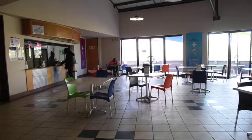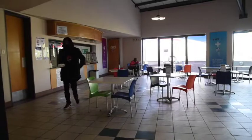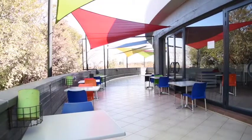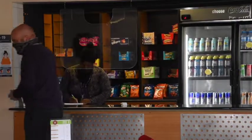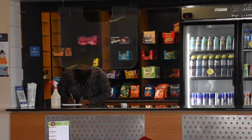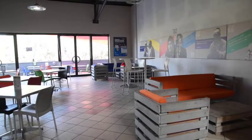If we walk a little further, you will find our fully kitted canteen with access to an outside balcony. The canteen is open to students, staff, and visitors to purchase full lunches, snacks, and cold drinks. This space is for you to sit and chill, socialize, or work.